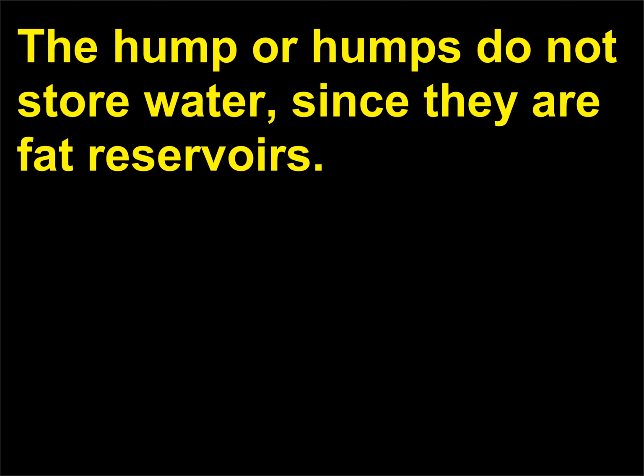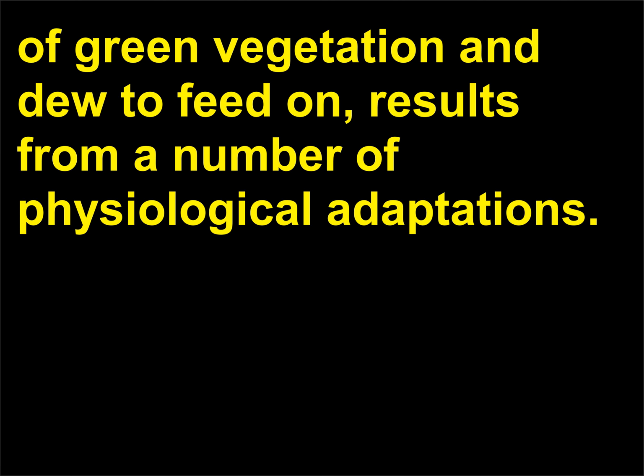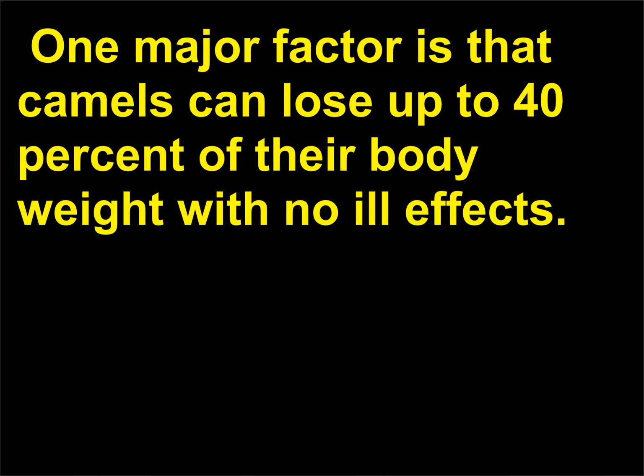The hump or humps do not store water, since they are fat reservoirs. The ability to go long periods without drinking water, up to 10 months if there is plenty of green vegetation and dew to feed on, results from a number of physiological adaptations. One major factor is that camels can lose up to 40% of their body weight with no ill effects.